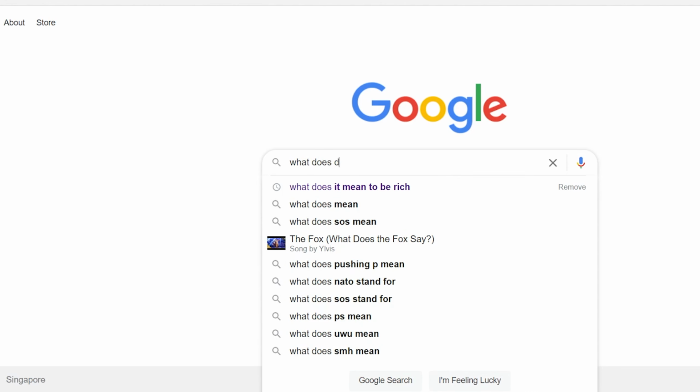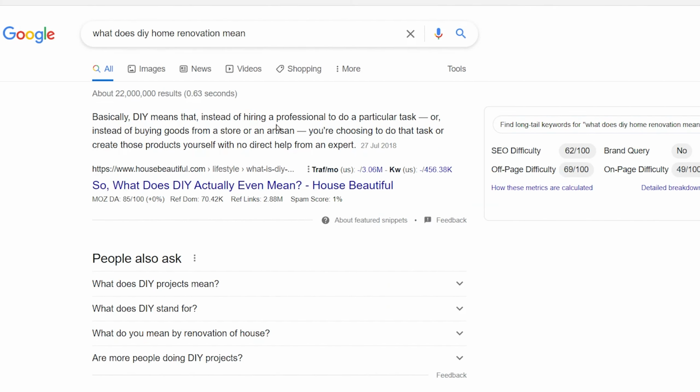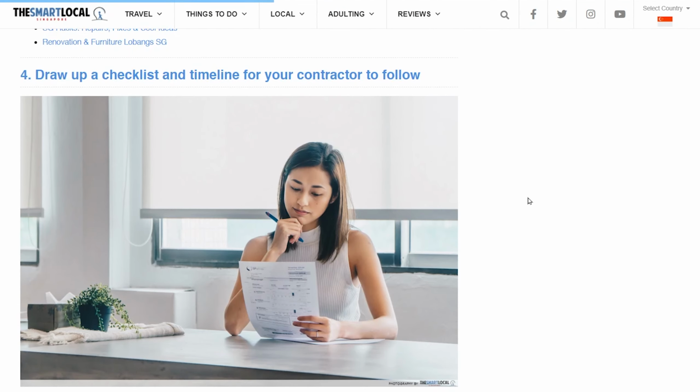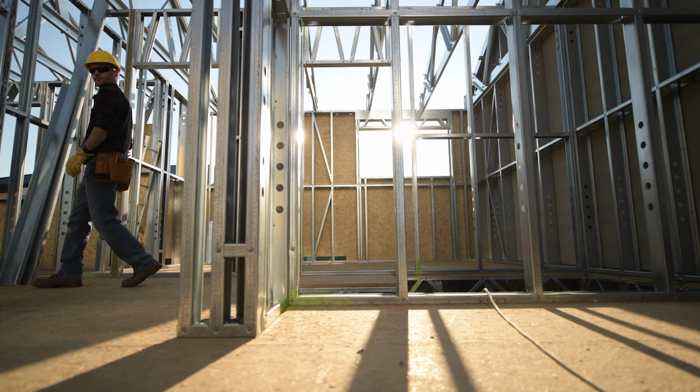So first things first, when I started to research about home renovation, DIY renovation, it meant a lot of different things online. From something as simple as cutting out the designer, so you design the aesthetics of the place, the theme by yourself, that's DIY, to as extreme as cutting out the contractor, and even as far as doing the entire renovation process completely on your own.